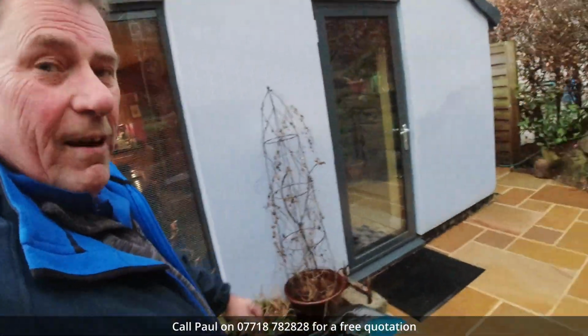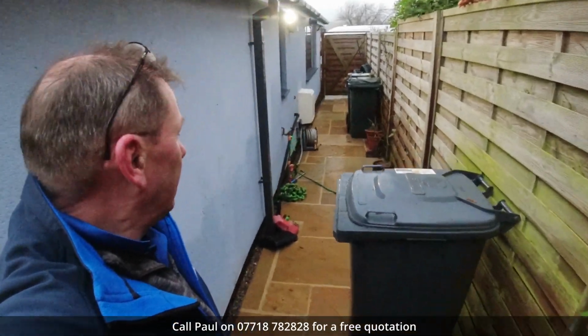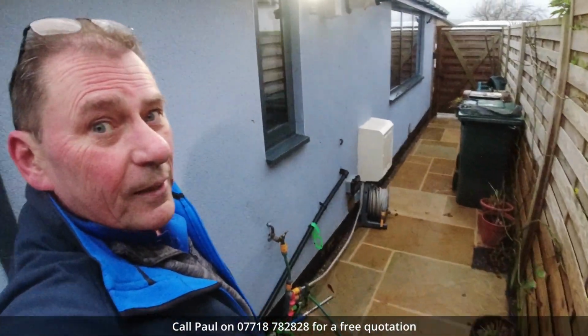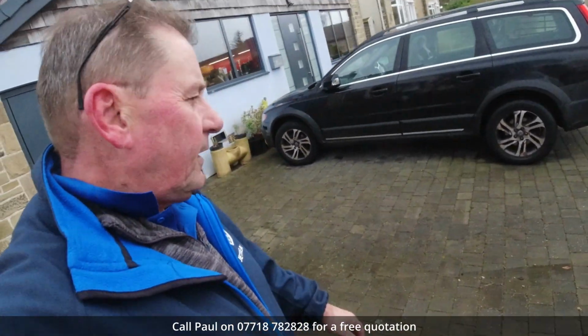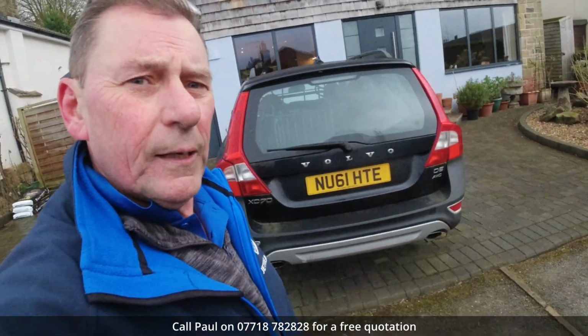Well, all done, that's come out really nicely, and just take you around this side area, see how this is. Again, this was a bit grim round here, and well, the nice thing is the homeowner just asked me to measure out the front drive, block paving, a bit dirty, a little bit of moss in it, so I'm gonna give her a price for that as well, hopefully a bit more work.